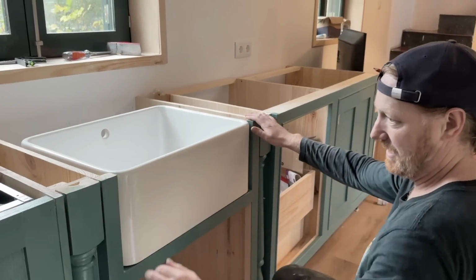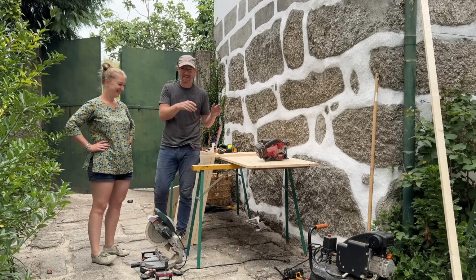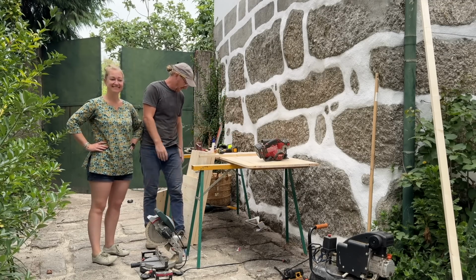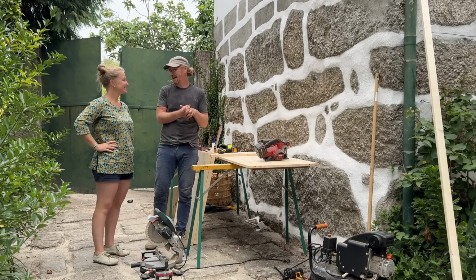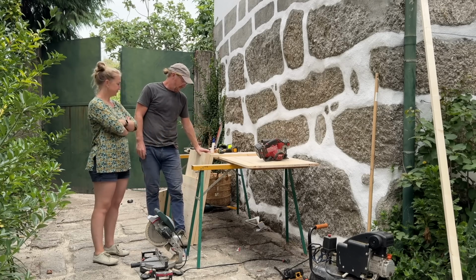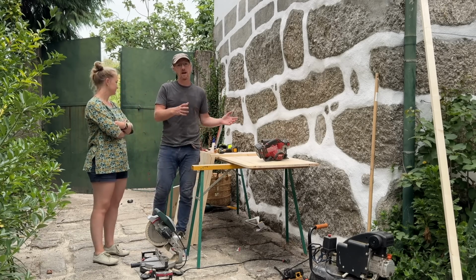A little bit tight. That's a perfect fit, hey? Yay! Give me a high five. Yes! So we start off with the sink cabinet together today. Hello everybody, thank you very much for joining us today. It's been a quiet start to this episode, hasn't it? Yeah, it has. Beavering away. We are moving on to building a kitchen in our stone house here.